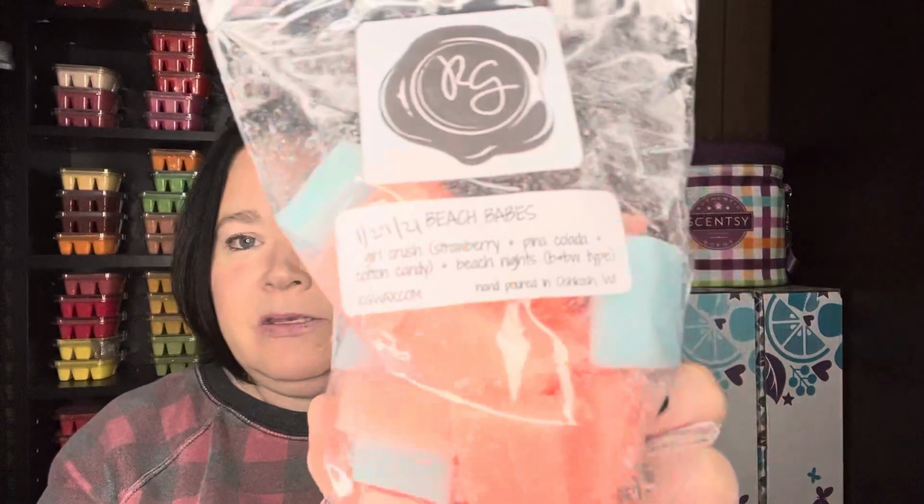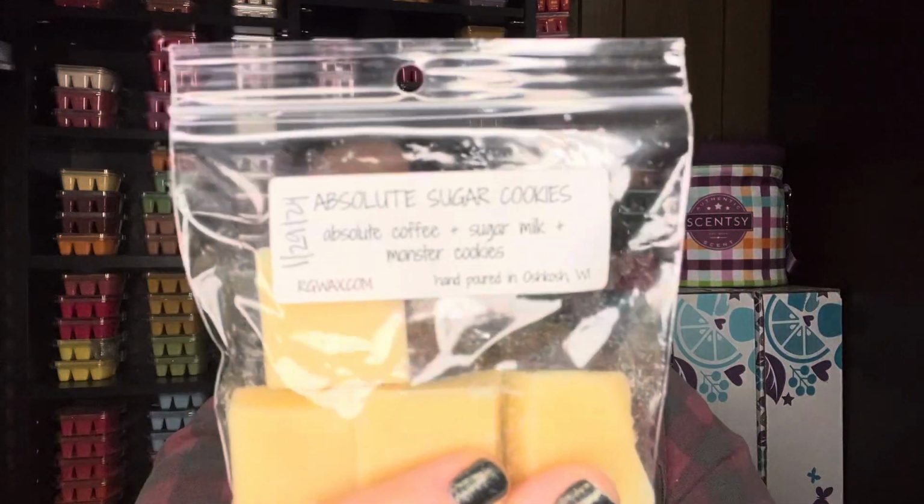All right, Beach Babes, which is Girl Crush. I guess it's strawberry pina colada cotton candy with Beach Nights. But you can't go wrong there. That is good. You definitely get like that Girl Crush, the strawberry, the pina colada, and the cotton candy. And then you get that Beach Nights coming through. That is gorgeous. This one, like I said, I'm so happy with this order. It is fantastic.